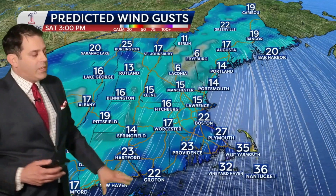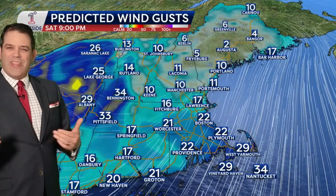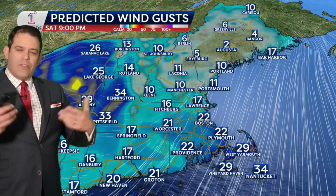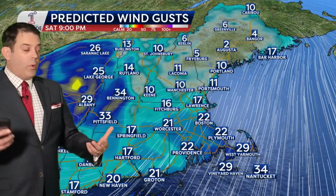In terms of wind, it's a warm wind on Saturday. You've got gusts that may go over 30 on the Cape during the course of Saturday afternoon. Most of us are not that gusty on Saturday. Even if you had an embedded thunderstorm, which you may, I'm not convinced it would bring very strong wind with it as it comes by.